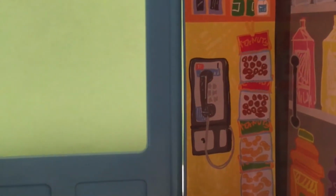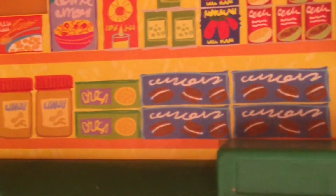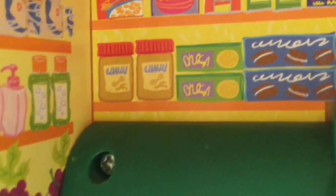We've got the inside of Mr. Hooper's store. There's the cash register, and some food, all the way around. There's more fruits and vegetables. There's the counter. There's the door, a telephone, and a clock. What time does it say? 10 o'clock.